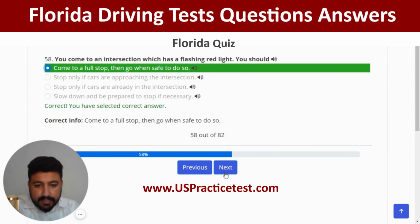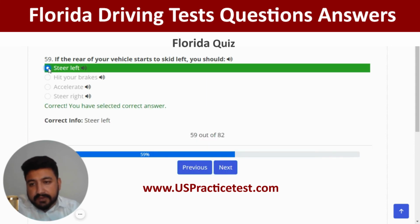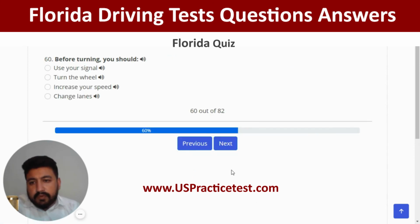Yeah, right. Next, if the rear of your vehicle starts to skid left, you should. The right answer is steer left. And next. Before turning, you should use your signal, which is the first option again.